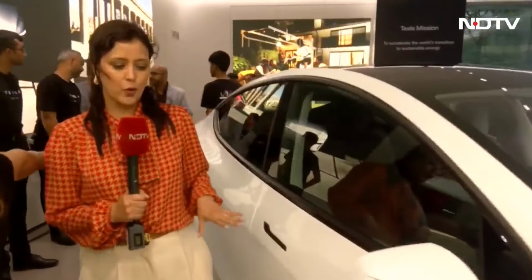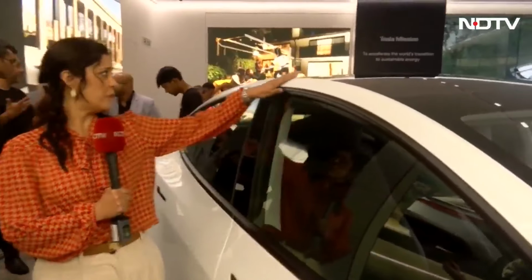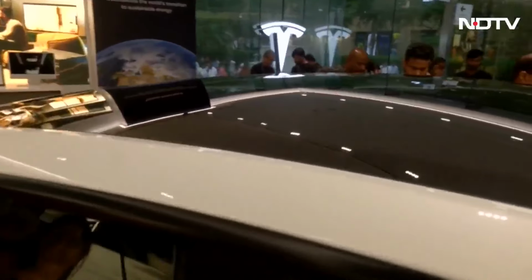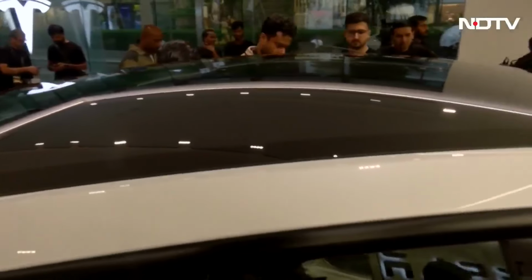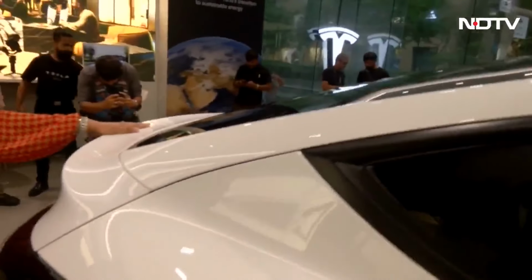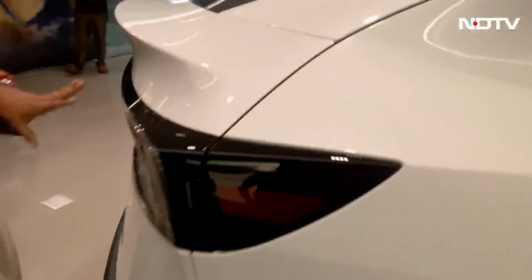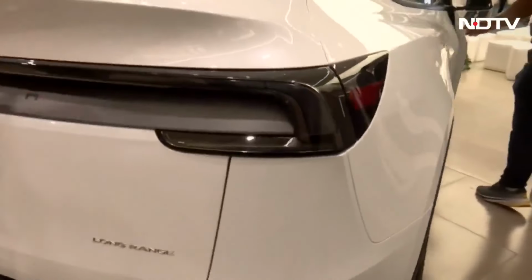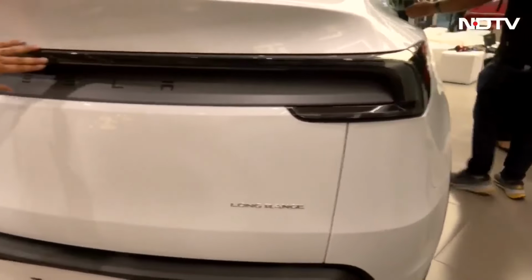Let me show you what all you get here. You have the sloping roofline and you can see the glass on top. So there will be a full glass roof for you. A complete slope ending in a spoiler tip. On the rear also the tail lamps have changed. You get these connected tail lamps now. And again, you can spot the camera here.